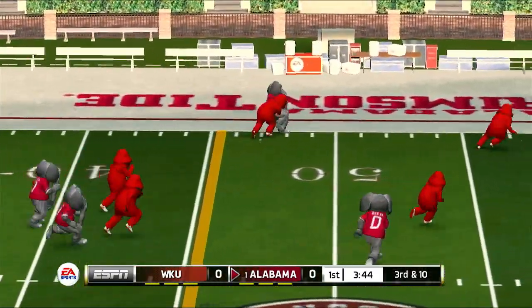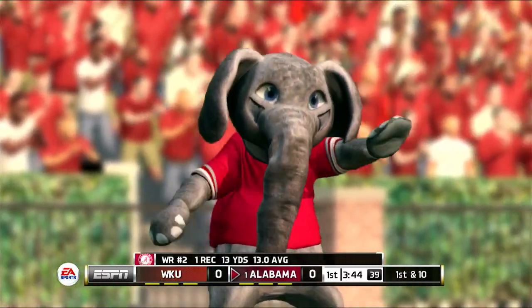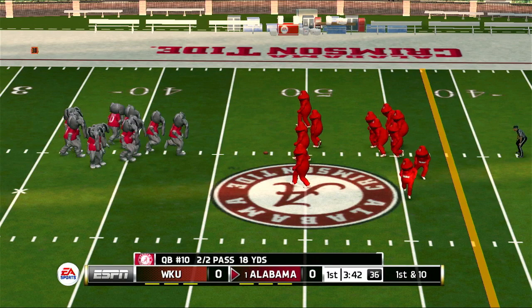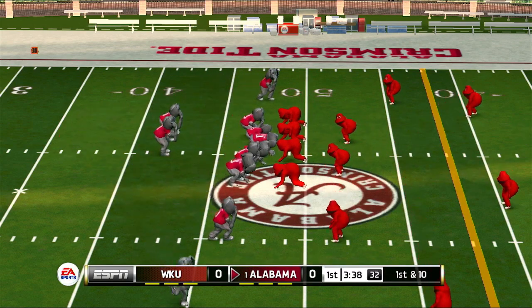Caught with room to work. He gets hit out of bounds, right around the 48-yard line. Oh, this is a great job by this young man to get the ball out of his hands. He was facing an all-out blitz and didn't panic at all. It's a nice pass and a new set of downs to show for it.